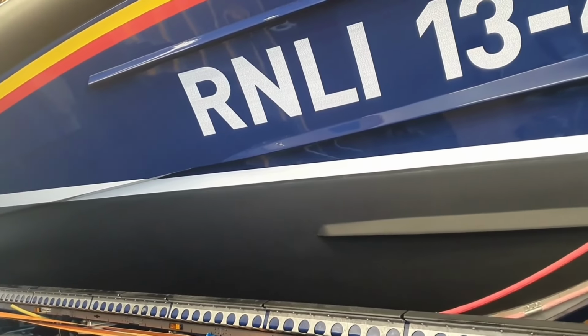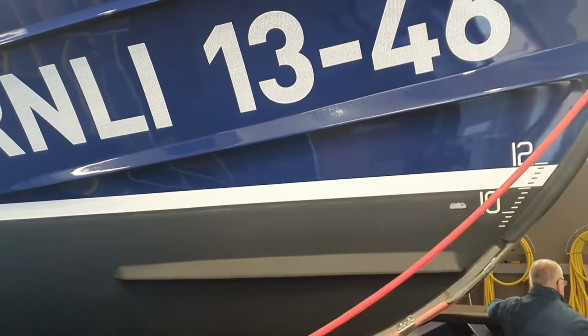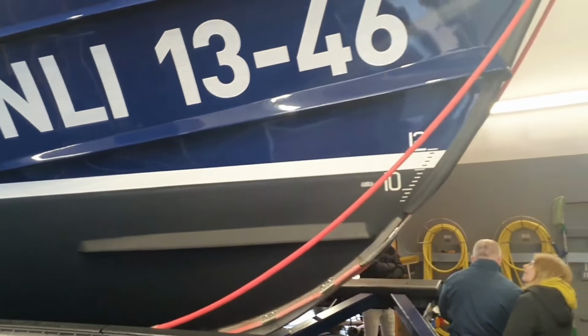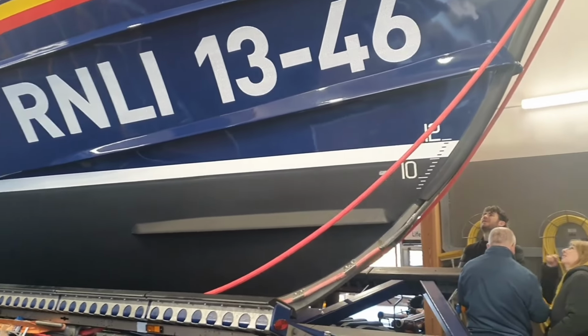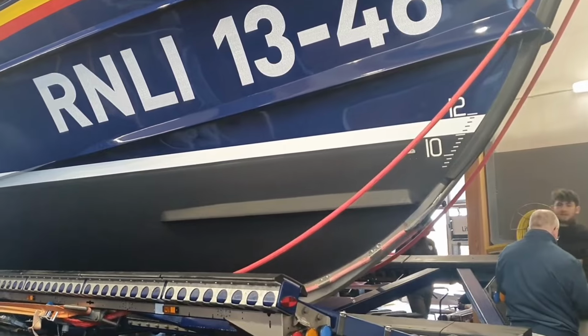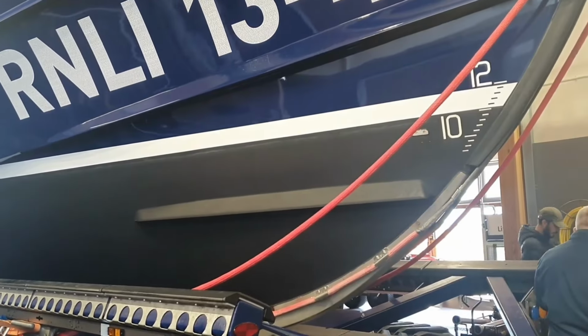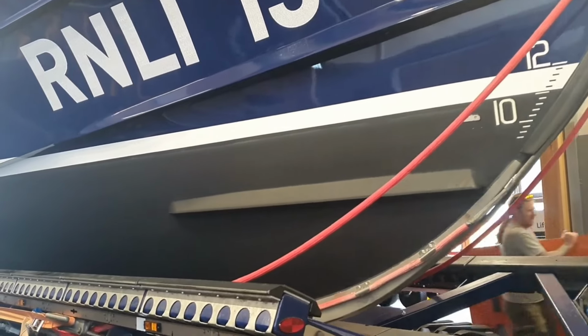RNLI. I hate to think how much. Anyway, if you want any more information about the boats here and about the operation of the Royal National Lifeboat Institution, get yourself on Wikipedia, check it out. Certainly check out this one at Wells, and don't forget, they all run on charity, so they need money all the time. But look at that, how long it is.